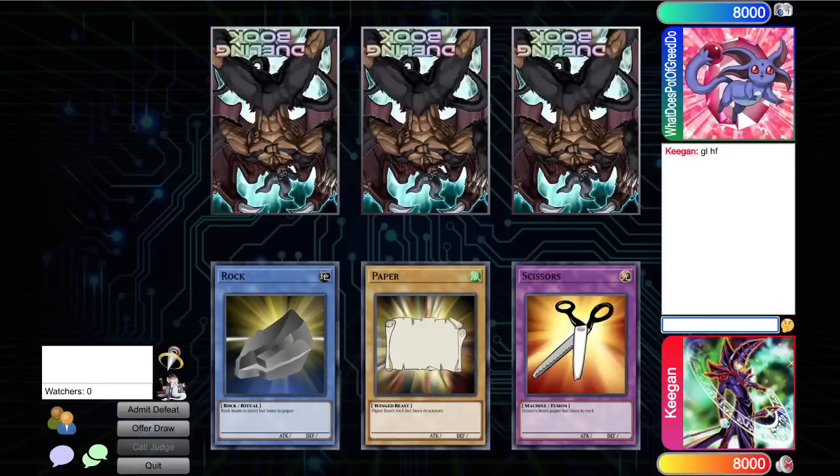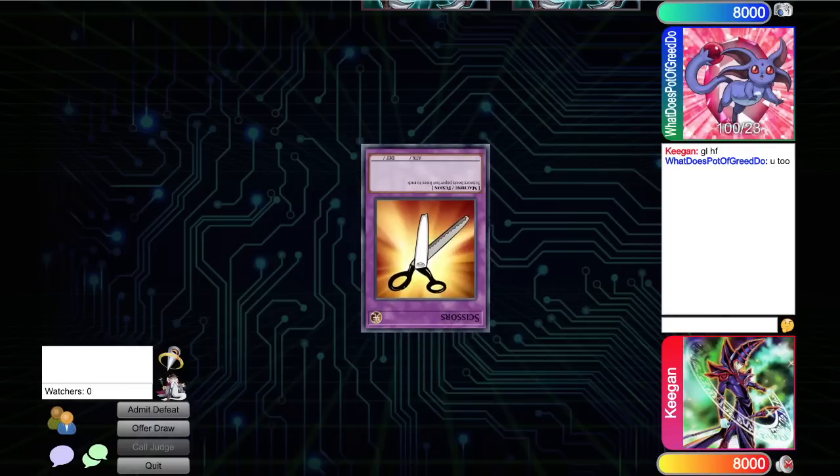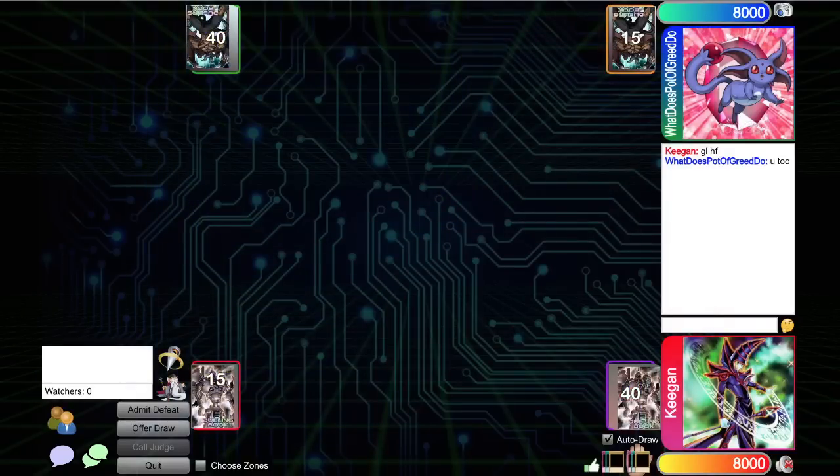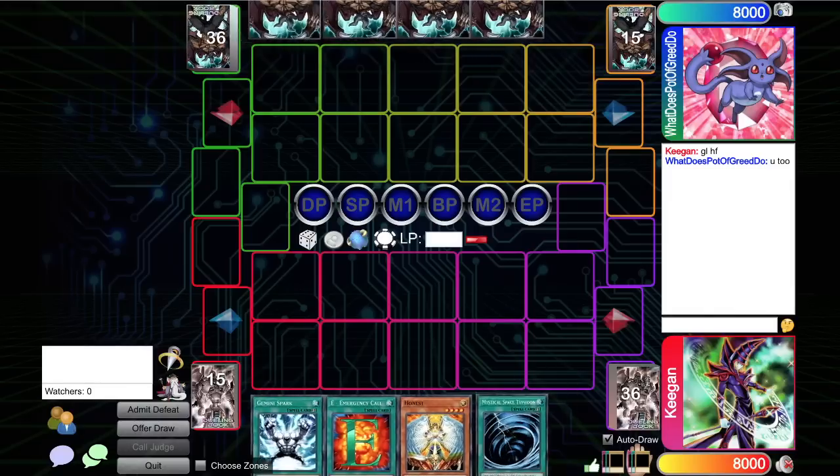This guy says, "What does Pot of Greed do?" It allows me to draw 2 cards. Okay, what does Pot of Greed do? Does he pick scissors? Yes, he does. Alright. Well, I think it's paper time. Double scissors? Bro, come on. Allows him to draw 2 scissors. That's what it is, ladies and gentlemen.